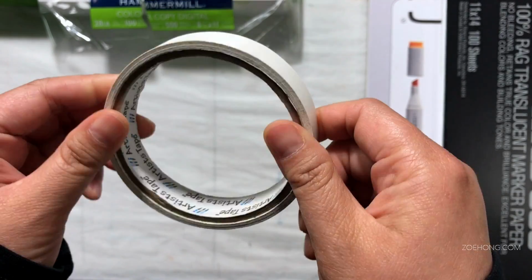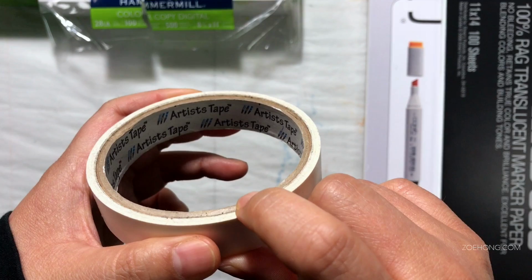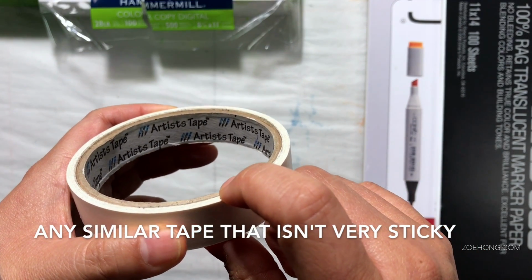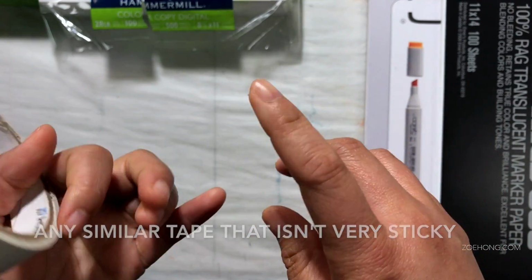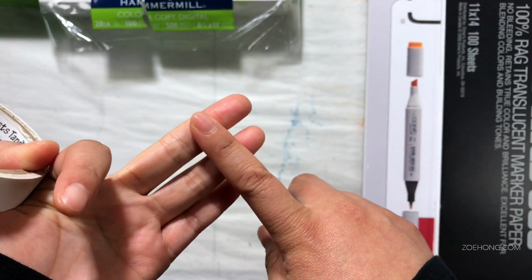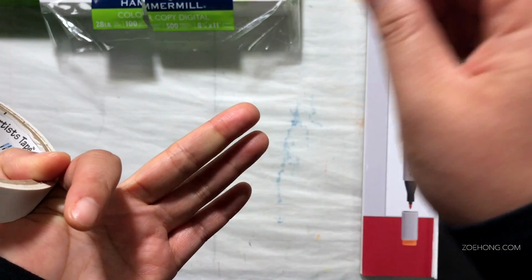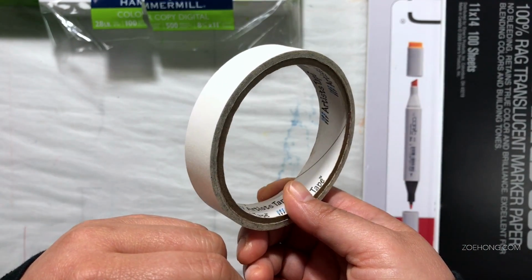I also keep a roll of artist tape on hand. It doesn't have to be artist tape. It can be drafting tape. It can be that blue painter's tape. And I use this all the time for when I'm developing croquis, when I'm drawing flats, when I am putting my croquis to the back of paper to use it as a template and then peel back up. I use this constantly. A roll will last you for years and years.